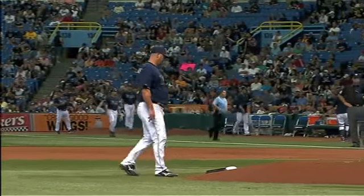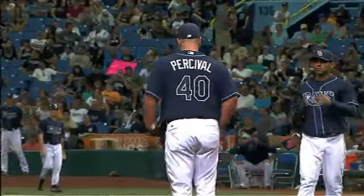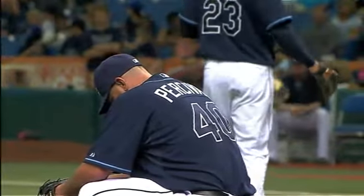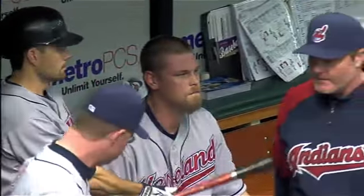Well, he's pretty upfront about that. He actually made the right decision. It's been a great career for Troy Percival, and he's on here trying to close this one out with the Rays holding a 7-5 lead moving into the 9th inning.